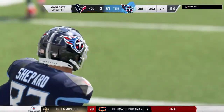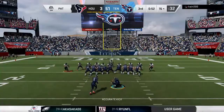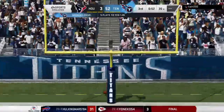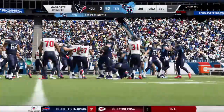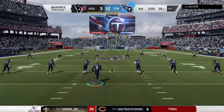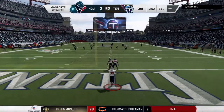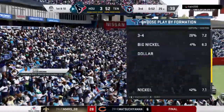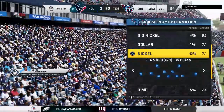Sterling Shepard, 28 yards, as his guys continue to pull it off. Extra point from McManus is good, and that will extend this big lead. Makes the score Titans 52, Texans 3. After the touchdown, here's McManus now to kick it away. Catch made at the 25-yard line. The Texans take over first and 10 at their own 25-yard line.